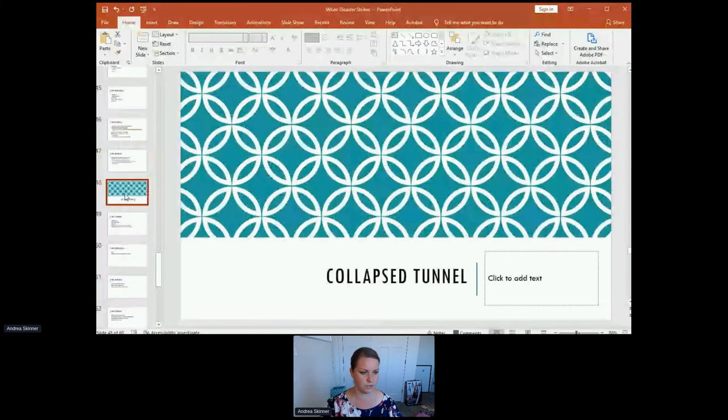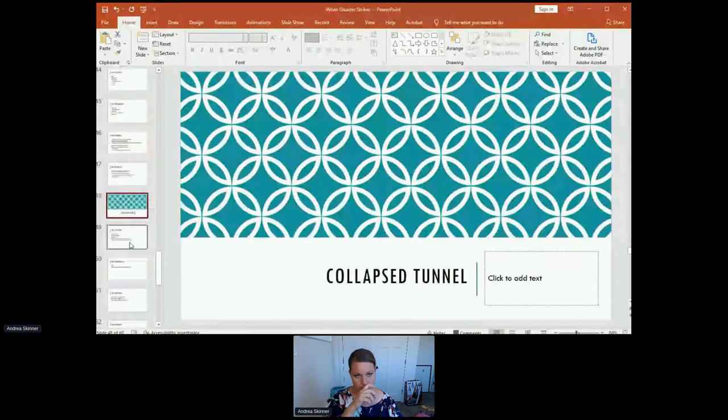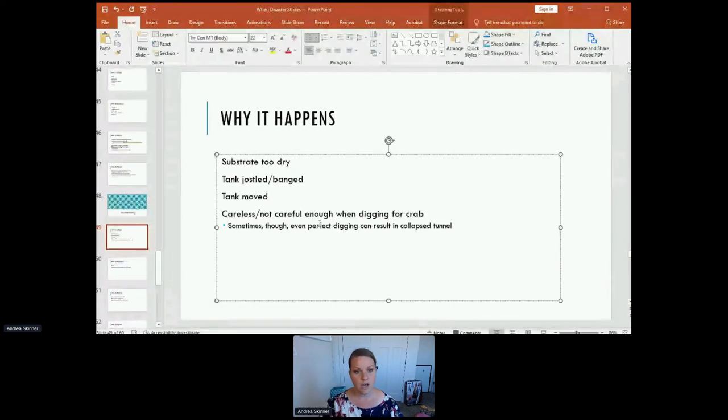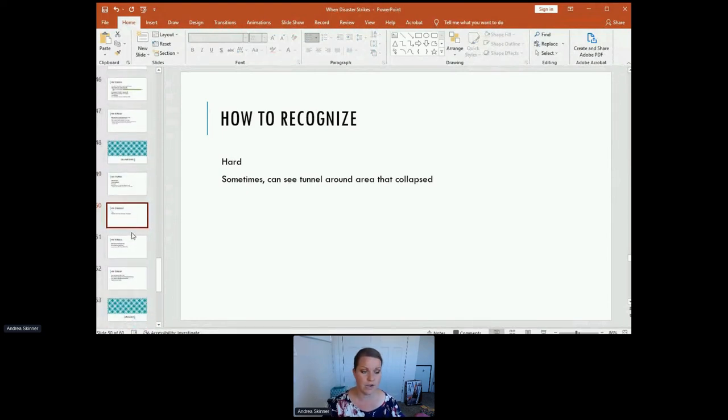Okay, collapsed tunnel. And then we have surface mold after that. So a collapsed tunnel happens when the substrate is too dry, when you jostle the tank or bang it, when you move the tank, when you are careless or not careful enough when digging for crabs, and sometimes even perfect digging can result in a collapsed tunnel. It's hard to recognize if there's a tunnel collapse. I honestly don't have any suggestions unless you moved it.